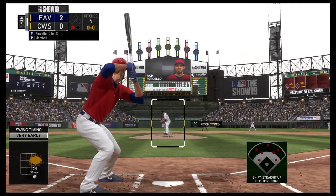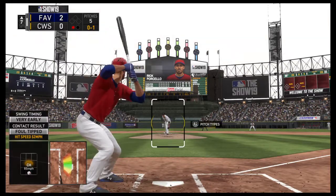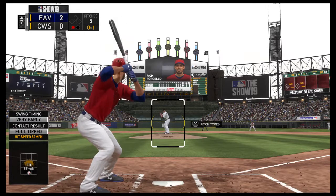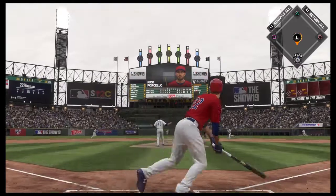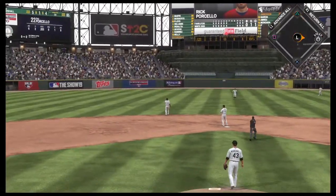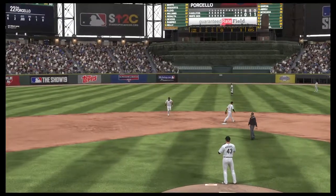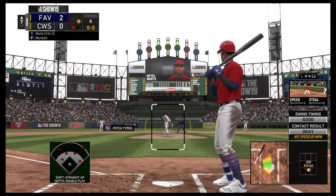Standing in, Rick Porcello. He's hitless in his 2 at-bats so far. From the stretch. Just able to get a piece of that for strike 1. 0-1, here it comes. Line drive to center field. And the pitcher's got himself a base hit. So the lineup flips over and digging in, Ketel Marte.